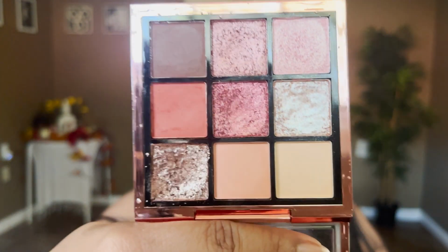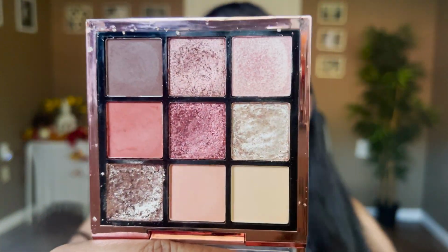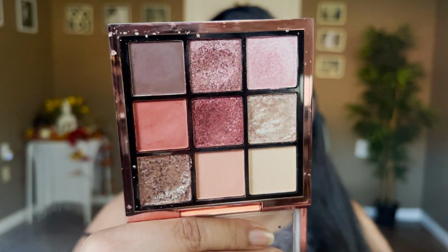The first one that I'm going to talk about is LA Girl, especially their 9-pan packaging or their 16-pan packaging. Don't go with the bigger palettes, like their holiday palettes. I didn't like that. I love the quality of this one. The 9-pan palettes definitely are one of my favorites from them. I really love this quality.